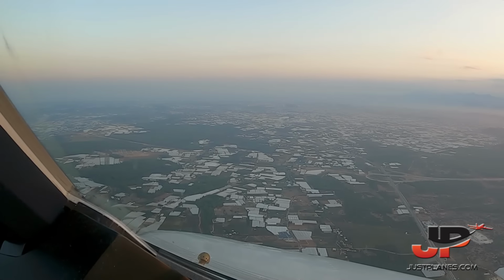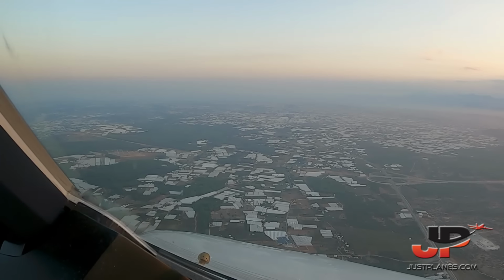Turkish 40 Sierra, tower, continue approach runway 18 center, 120 degrees 9 knots. Gear down. Turkish 40 Sierra, wind 130 degrees 8 knots, runway 18 center, clear to land. Clear to land, runway 18 center, Turkish 40 Sierra. Enjoy it. Nice landings. Thank you.